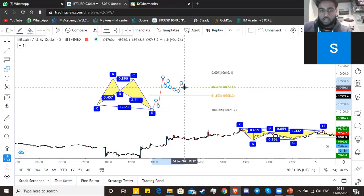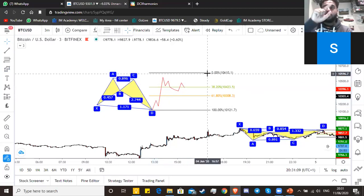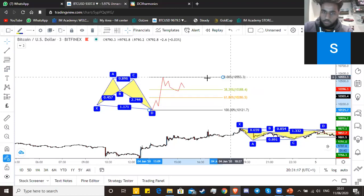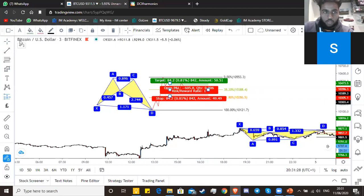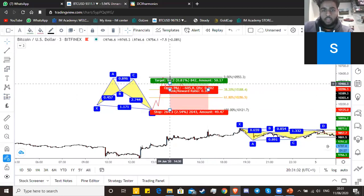And then at that point, where I see it doing a small pullback, that's when I put my fib tool from the bottom to the top of this peak, drag it out to the future or whatever. And then that's when I would place a buy trade, a long position, from the 38.2. Stop loss always the 100%, and then your take profit.